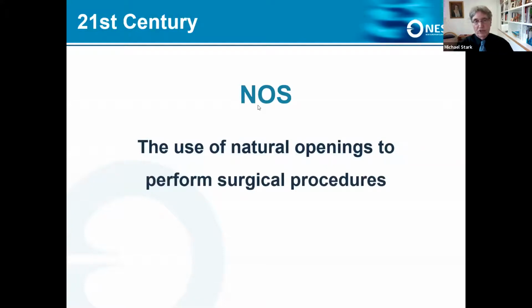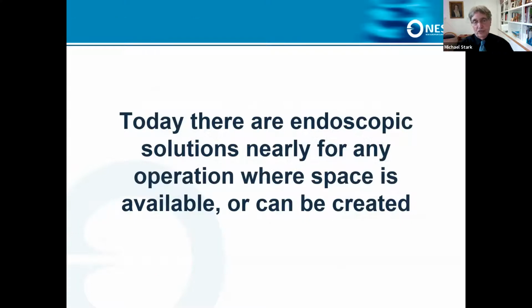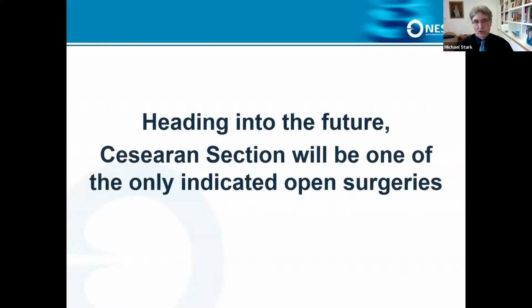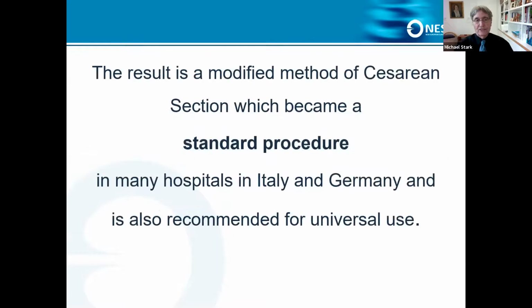Number one, today, except for endoscopy, we have natural orifice surgery. We are using a natural opening to perform surgery. We are all aware of robotic surgery, which is taking place. And today we have endoscopic solutions for nearly every abdominal operation. So in the future, cesarean section will probably be the only one without any alternative. Therefore, it's very important to analyze each step and find out the best way of performing it.